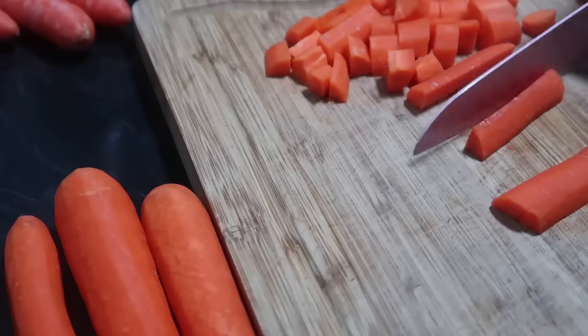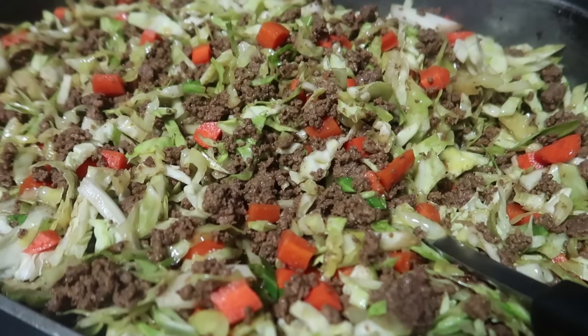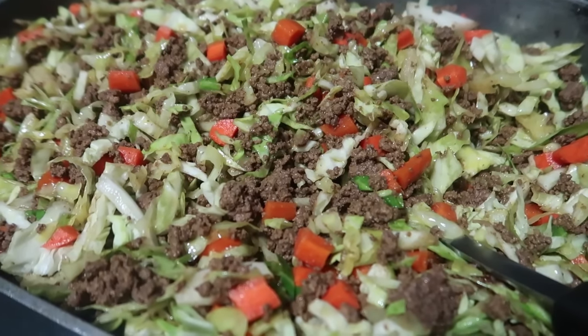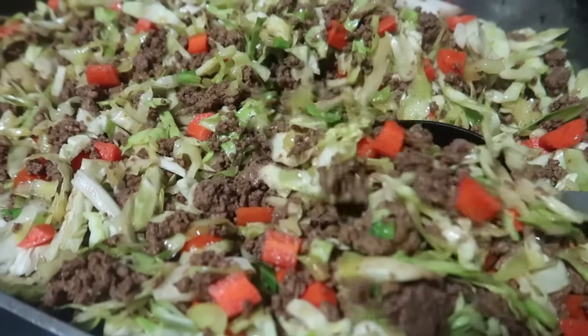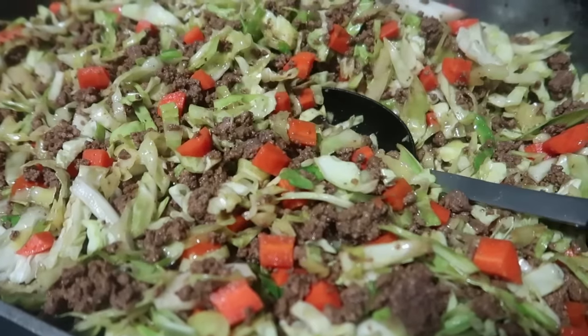I cooked up the beef mince, added in some carrots and some cabbage. Normally I would put some celery through this as well, but I forgot to buy the celery, so this chow mein is going to have to be celery free. I added in all of my spices and then I have bagged them ready for the freezer.